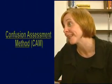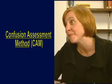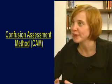How do we know if Mr. Patel develops delirium? There are several validated instruments we can use, but the best studied is called the CAM, or the Confusion Assessment Method. And it's an instrument that you can use on a repeated basis on the same patient, both in inpatient setting, ICU settings, and outpatient settings, to determine if someone is delirious.